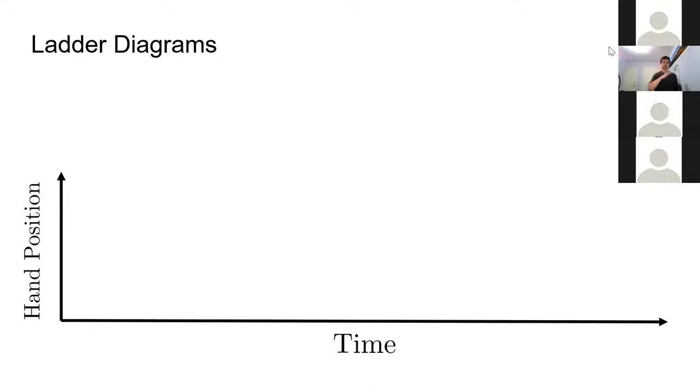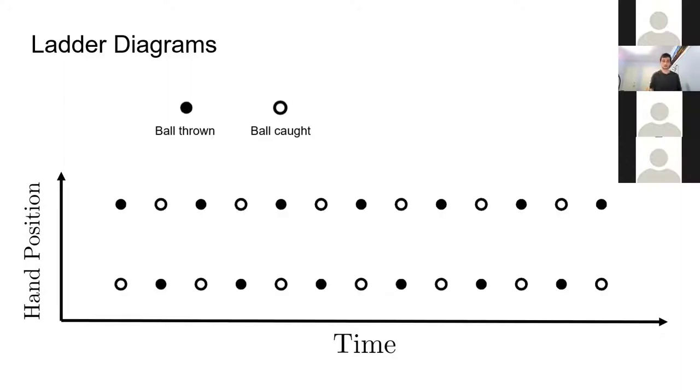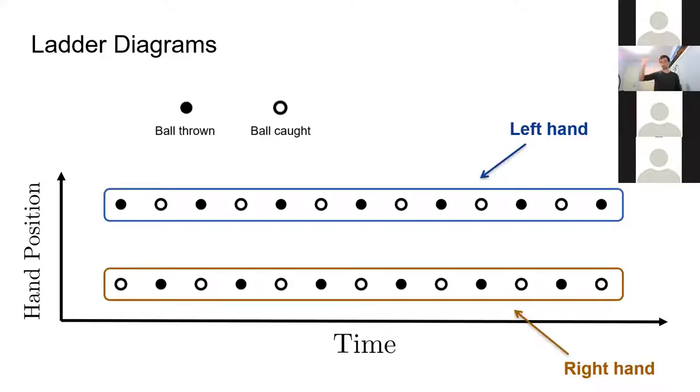One is going to be hand position, and the other is going to be time. Okay, so we're going to denote by these closed black circles balls that are thrown, and by the open circles balls that are caught. And so in time, we're going to have throws and catches, obviously. And so the top rung of the ladder is going to be my left hand, and the bottom rung is going to be my right hand.